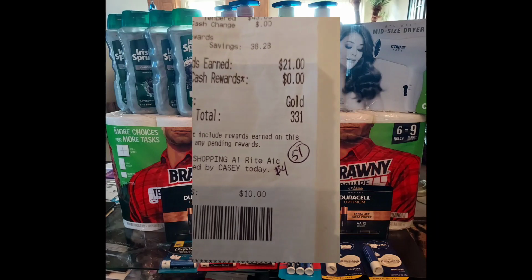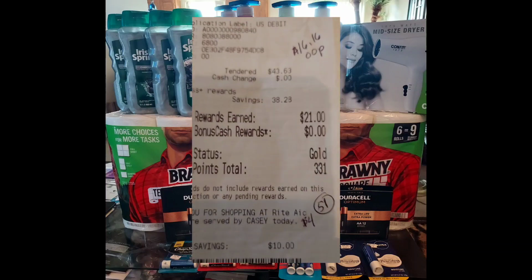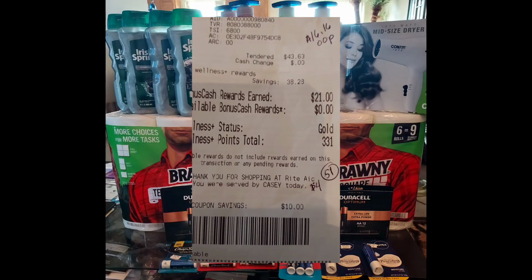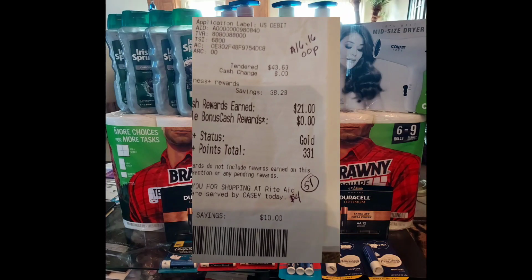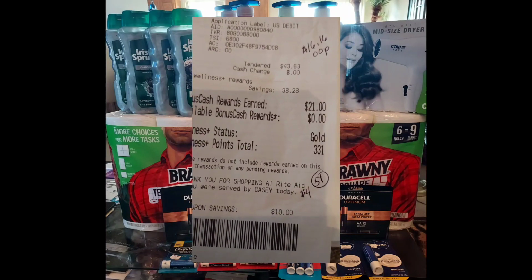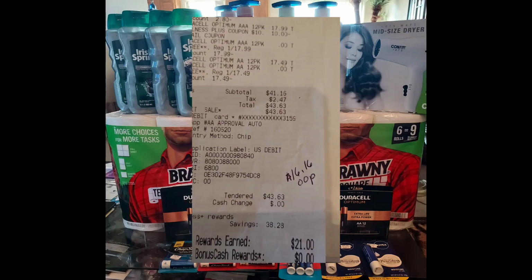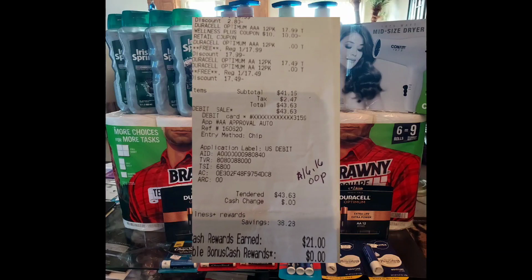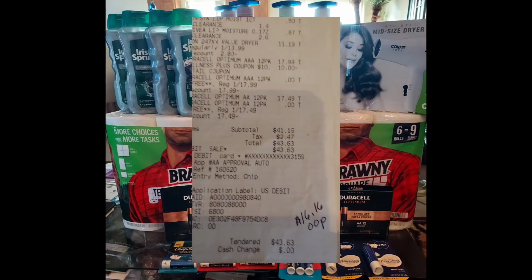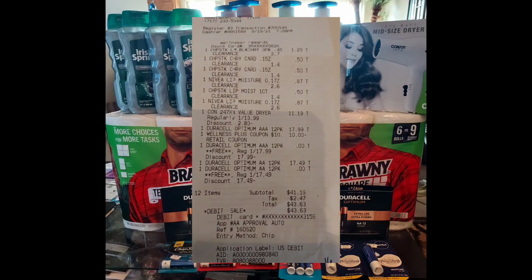And then I also got back $4 from Checkout 51. Please download Checkout 51. With the batteries, you get $1 back per pack, and you can redeem it for up to 5 packs. So when you minus the $21 I got back for the bonus cash, and the $4 from Checkout 51, take all of that from the $41.16 I paid out of pocket, that leaves me an out of pocket of just $16.16. So that is actually like not even paying for 1 pack of batteries and getting everything else for free.